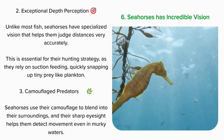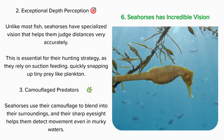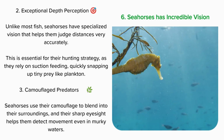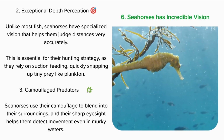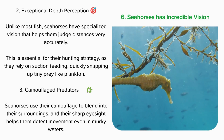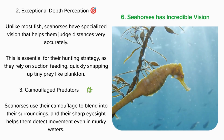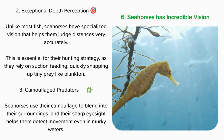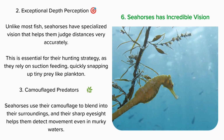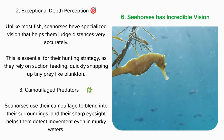2. Exceptional depth perception. Unlike most fish, seahorses have specialized vision that helps them judge distances very accurately. This is essential for their hunting strategy, as they rely on suction feeding, quickly snapping up tiny prey like plankton. 3. Camouflaged predators. Seahorses use their camouflage to blend into their surroundings, and their sharp eyesight helps them detect movement even in murky waters.